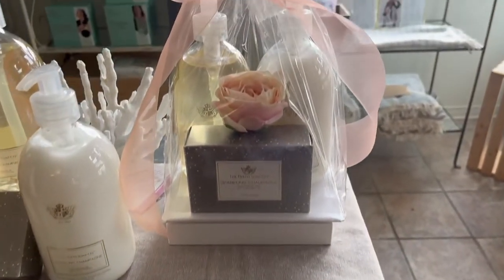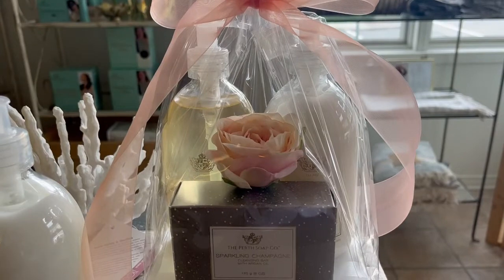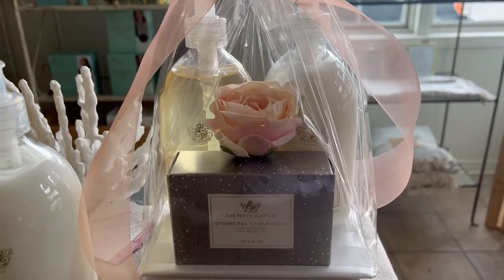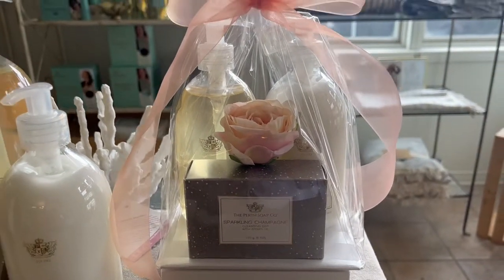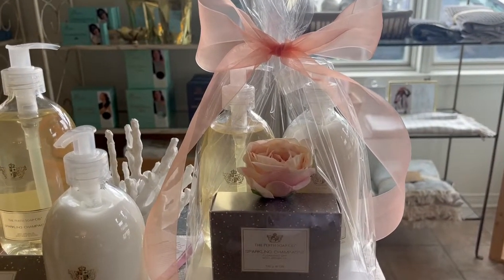We also create gift sets. So this is just an example with the Perth collection. So it has a liquid soap, the lotion, as well as a bar soap. It's done up in this gorgeous little cello with this beautiful ribbon on it, all ready to gift.